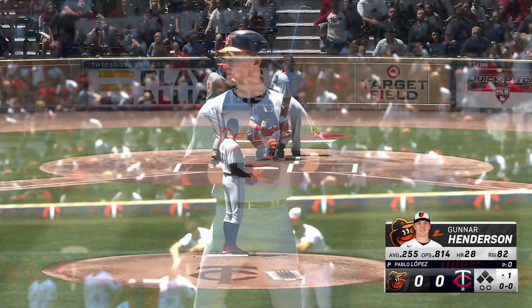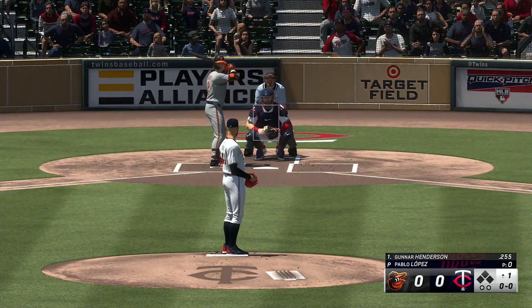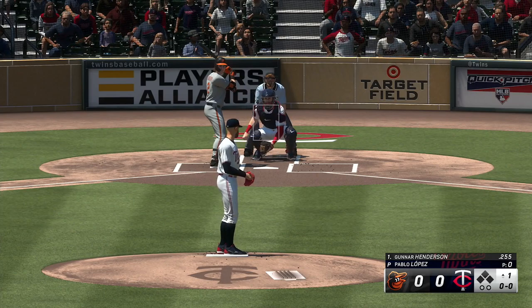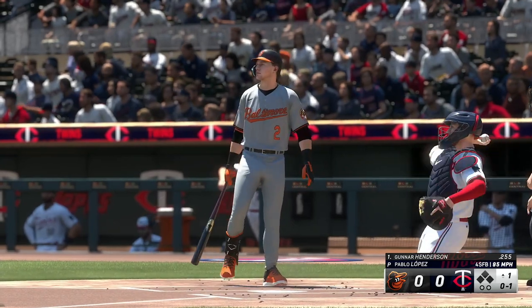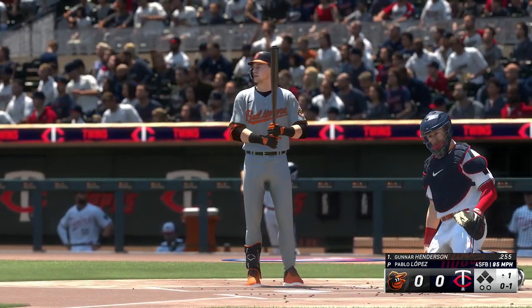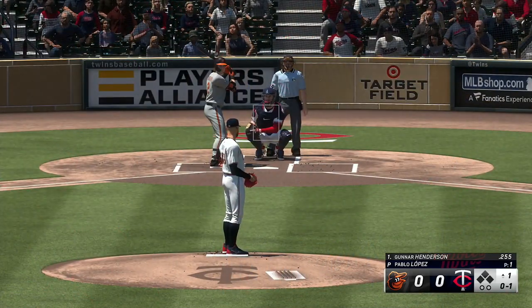And into the box for Baltimore, Gunnar Henderson. The wind and the kick, the pitch. Inside corner, that's a strike. And away we go this afternoon. First pitch, 1 o'clock.